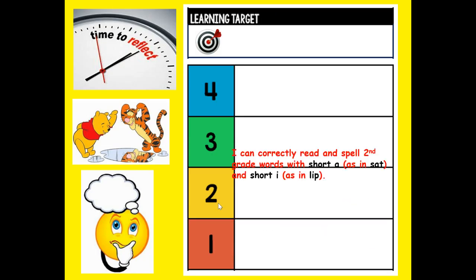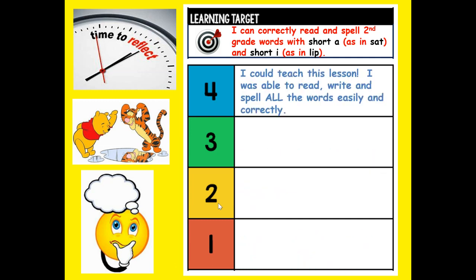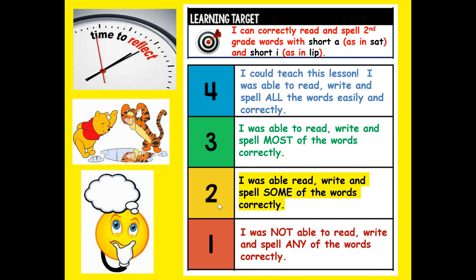All right, on the top of your paper, let's reflect on our learning target. Remember what our learning target was? I can correctly read and spell second grade words with short a, as in sat, and short I, as in lip. Would you give yourself a 4? I could teach this lesson. I was able to read, write, and spell all the words easily and correctly. 3. I was able to read, write, and spell most of the words correctly. 2, I was able to read, write, and spell some of the words correctly. Or 1, I was not able to read, write, or spell any of the words correctly. So give yourself a reflection grade on your ability to reach the learning target.